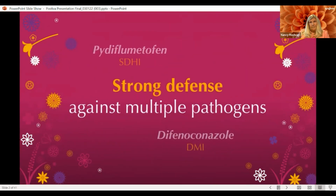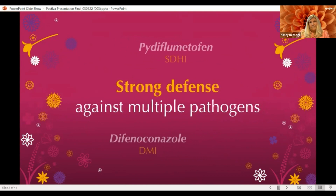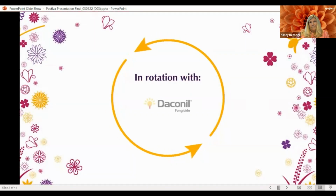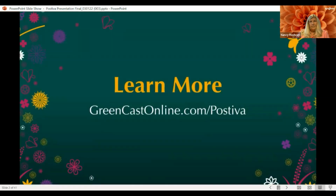With two modes of action, Postiva offers a strong defense against multiple pathogens while helping delay the development of resistance. Using it in rotation with Daconil, Mural, and Palladium fungicides can create a robust disease and resistance management program. Learn more about how to perfect your program with Postiva at greencastonline.com/Postiva.